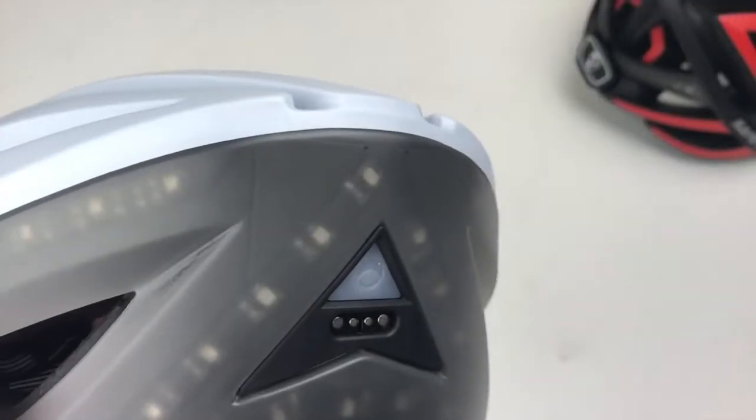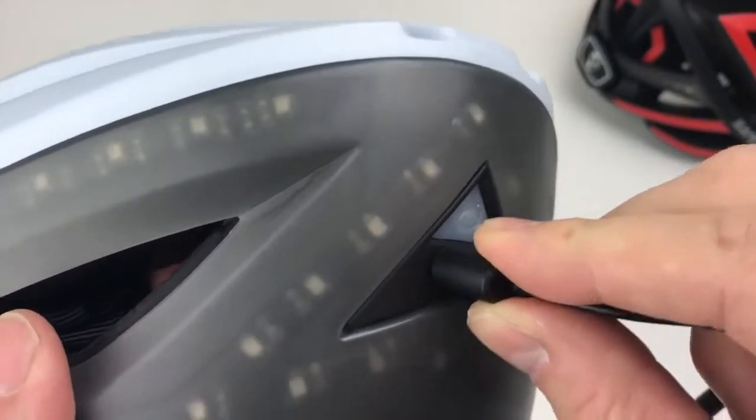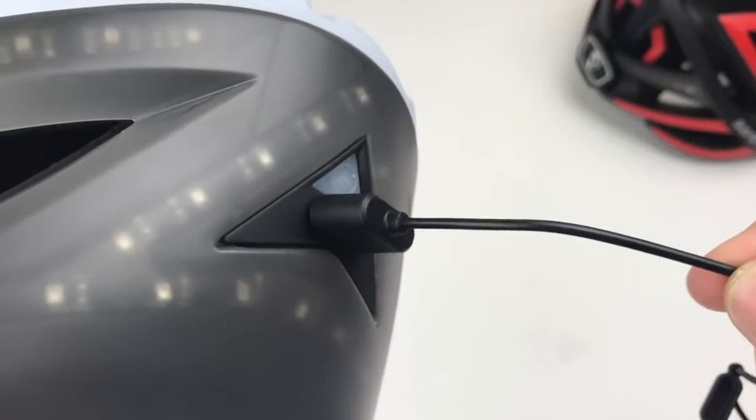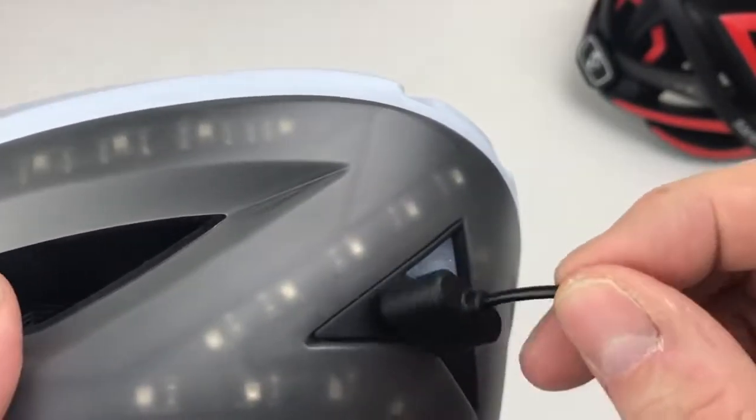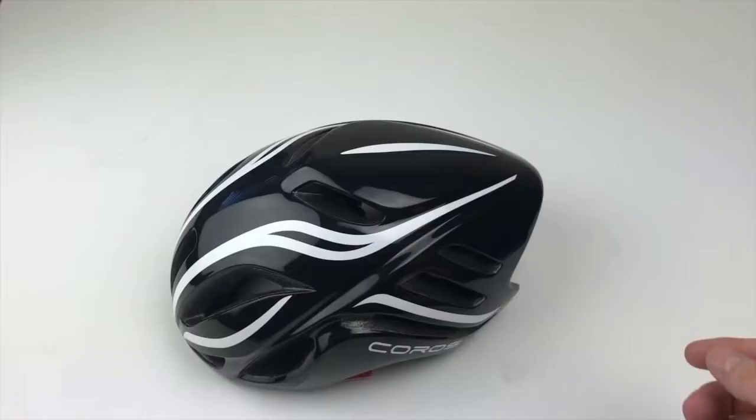Charging is by a custom magnetic plug that attaches in the rear. I like the idea of a magnet, but in practice it wasn't strong enough and the plug quickly unplugged when I accidentally brushed against it.